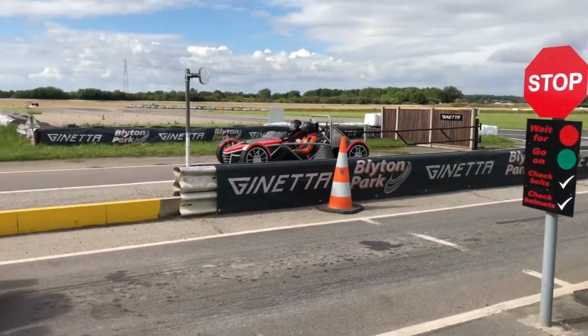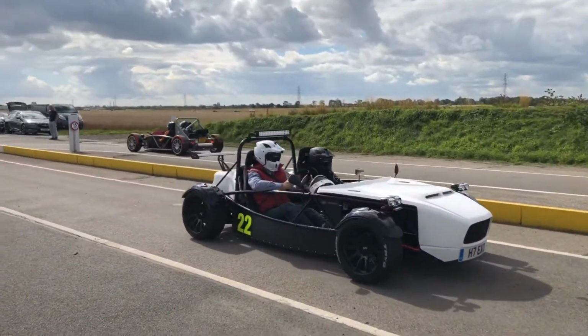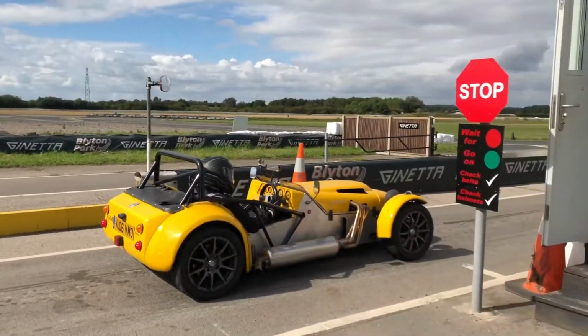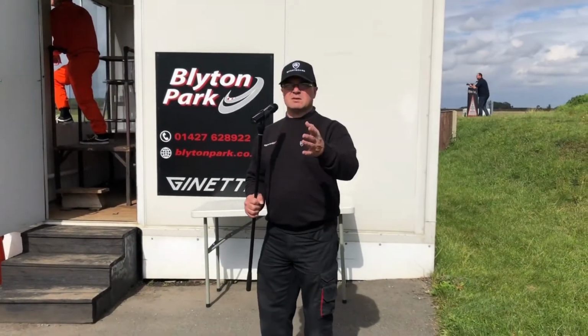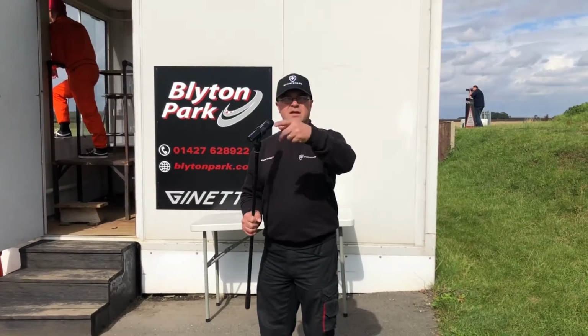50 cars zooming around, having great fun, all from Raws, Strikers, MEVs, MKs, plenty of MKs turned up today. So what we're going to do is have a little wander around the pit lane now, and look at some of the cars and maybe talk to some of the owners about their cars as well. So let's head on down that way.